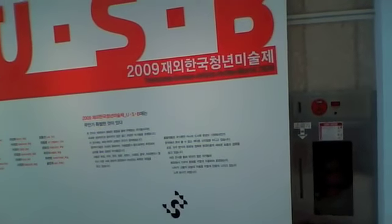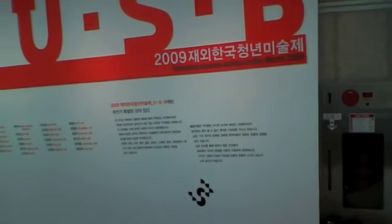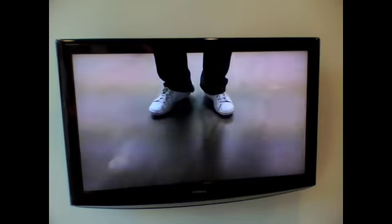This is all from an exhibit called Emerging Korean Artists in the World, USB. Crazy stuff. Bye bye. Or he's got like a steady cam hooked up to the thing that he's holding on to. This is from a piece called Hover.